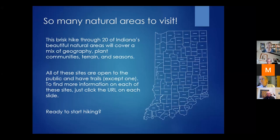So there are so many natural areas to visit in Indiana. It was hard to narrow down a subset of them, but I have. I have put together 20 of Indiana's beautiful natural areas that cover a mix of geography, plant communities, terrain, and seasons. There are going to be 5 sites that are great to visit in the spring, another 5 for the summer, 5 for the fall, and a final 5 for the winter.